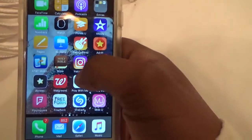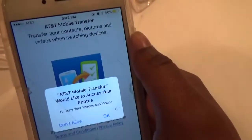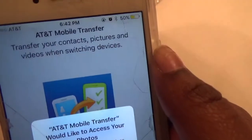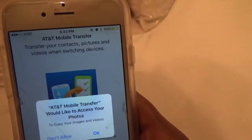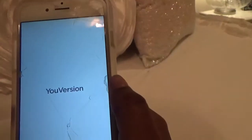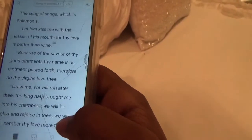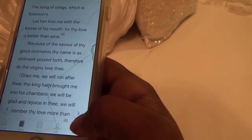So next, I have my mobile transfer app that I actually got when I first got my new phone. I wanted to put all the pictures from my old phone onto my new phone, so I got this mobile transfer app, and basically it just helped me with all of that. Next, I have my Bible app, which I like to use in church or just when I need to hear the word. Not only can you read the Bible, but they also have lesson plans for you, so it's pretty cool.